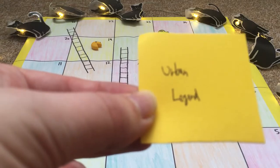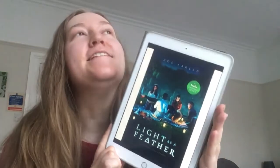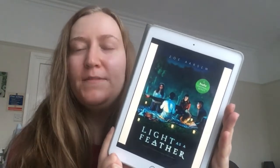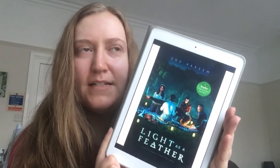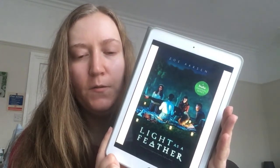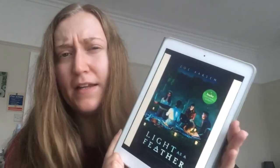Urban Legend. So the next prompt was Urban Legend, and I already used my creepypasta book. However, I definitely have more than one urban legend horror on my TBR, so I've gone with Light as a Feather by Zoe Aarsen. This is apparently quite a famous game. I don't know if it's just an American thing, I'd never heard of it. But it's about a group of teenagers who play a game called Light as a Feather, Stiff as a Board, which is some kind of ghost game.